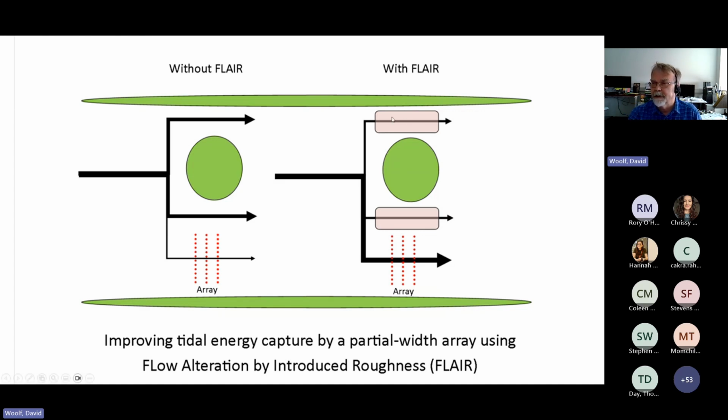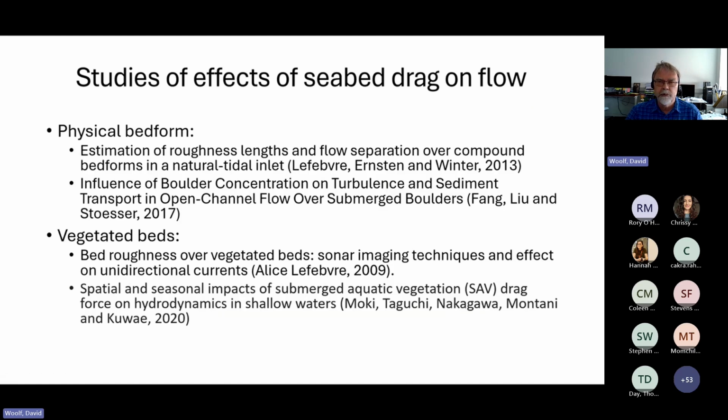So is there an acceptable way of doing this? That's sort of where we're going to try and look. There are two obvious options, one of which is altering the physical bed form. This can be taking a plough to the seabed, potentially. I live in Orkney, and there are lots of bits of old concrete from two world wars hanging around Orkney. So you could have some very large blocks of concrete or large boulders introduced. And that's been looked at.